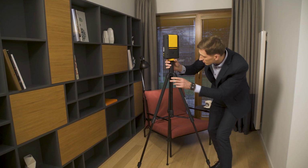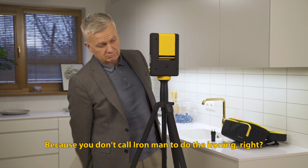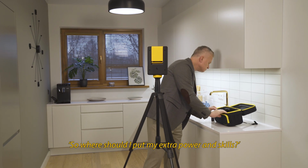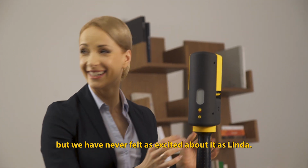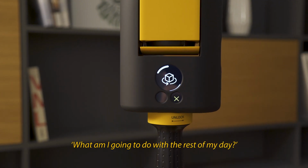His own Eiffel. Meanwhile, Joe isn't high on all this, because you don't pull Iron Man to do the ironing, right? Wait a minute, that's all it takes. So where should I put my extra power and skills? Honestly, we're crazy about our giraffe, but we have never felt as excited about it as Linda. Only 2 buttons? What am I going to do for the rest of my day?